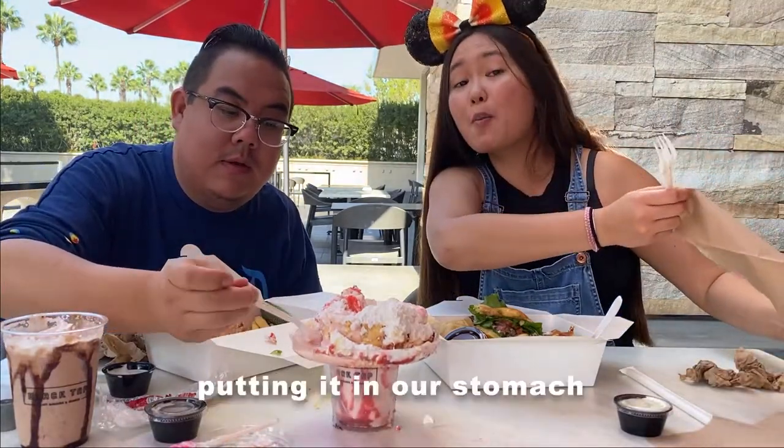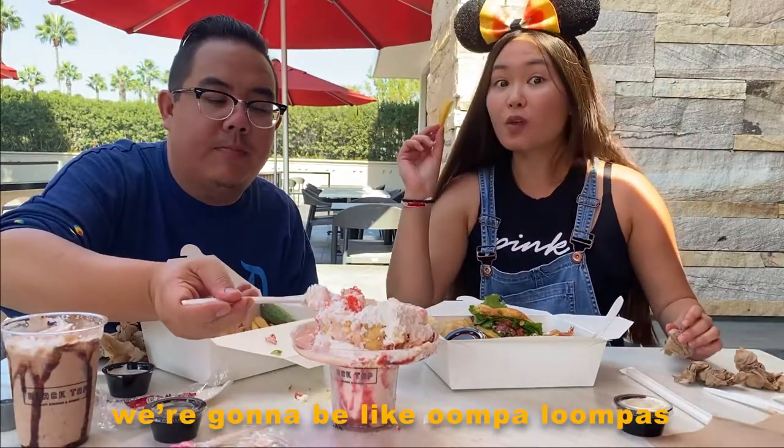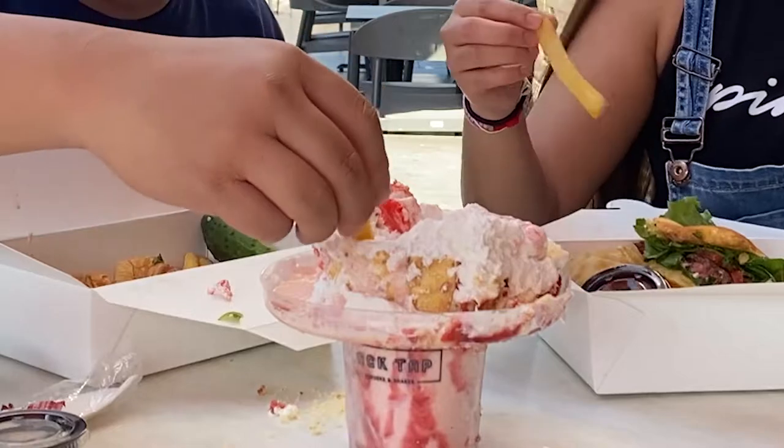The ice cream is so melting right now that there's no way of saving it. There really is no way of saving this. The way we can save it is putting it in our stomach. To eat it now. Yeah. We're gonna be like Oompa Loompa status. Wait. French fries and shakes. Just do it. My God. Genius. This is why I eat with her. I think the chocolate is gonna dominate it.